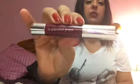But I have a couple options that I have been using this month, and I'm going to show them to you. So first off is something a little more moisturizing. This is the Clinique Chubby Stick Intense Moisturizing Lip Color Balm in the shade Grandest Grape. I've shown you guys these before. It's just like a balm stick, and when you apply it, they're very moisturizing, they're very pigmented. This is a berry color.